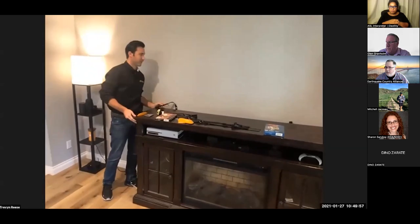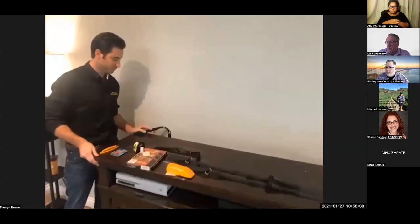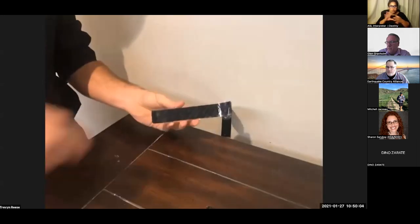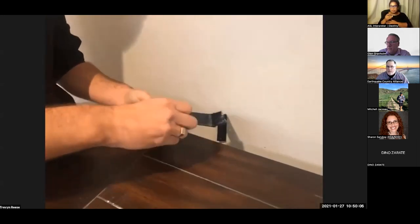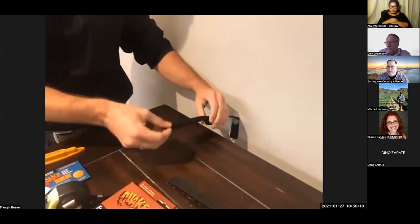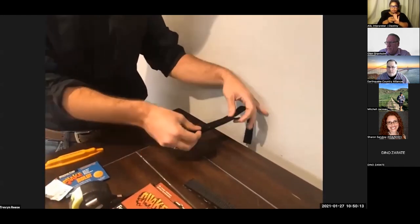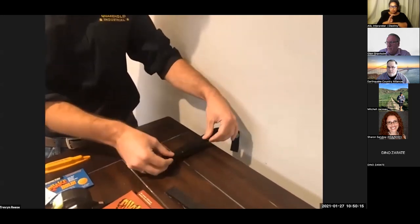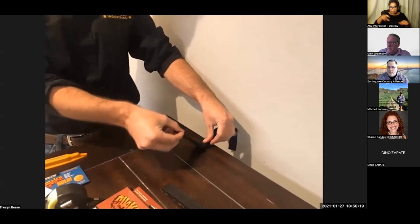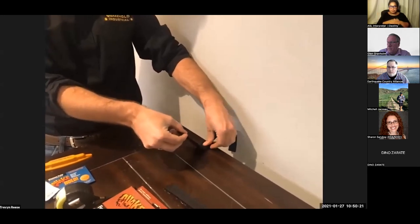All right, perfect. Now that we are in place, we want to remove the film right here, exposing the adhesive, the industrial strength adhesive, and allow a little bit of flexibility in the strap. We're gonna go ahead and put that down. Kevin, why here? Is that flexibility really important?